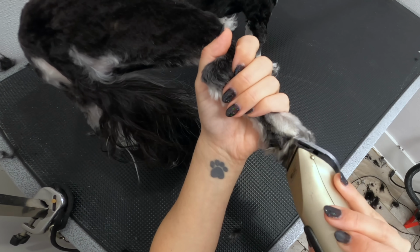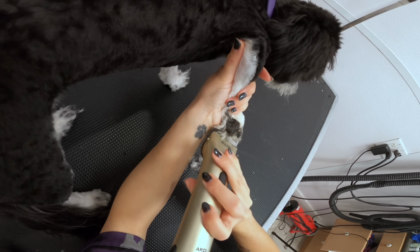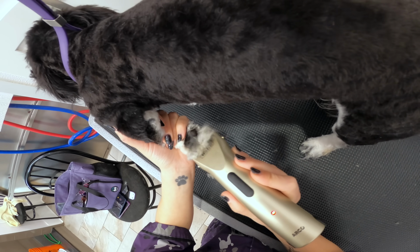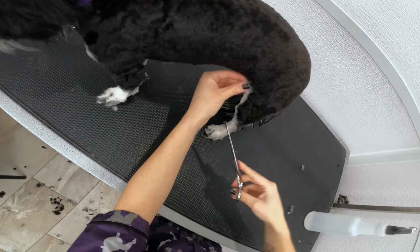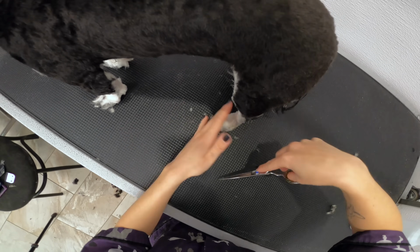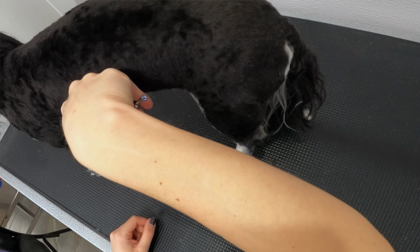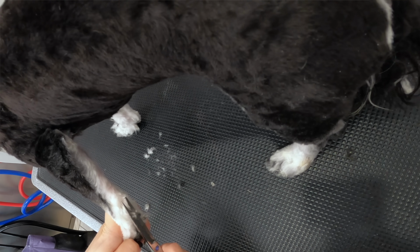Shave your little paw pads. Let's give you a little tidy. Scissors. Sometimes to keep the paws looking more cute and round, I will avoid going over them with the clipper and I would just leave them a little bit fluffier and scissor them. But because she was matted all the way down her legs, I couldn't do that today. So her paws won't look as cute as they could.